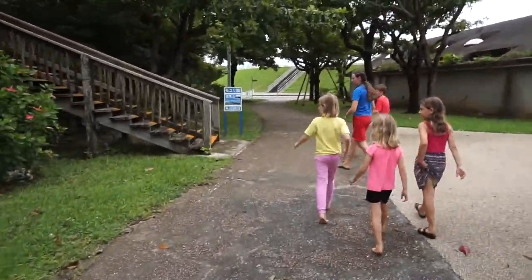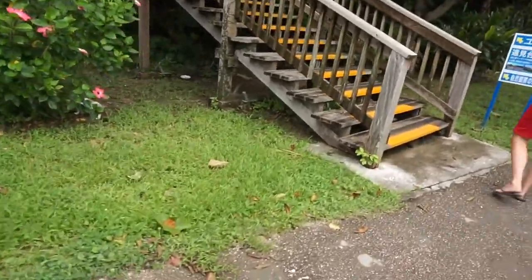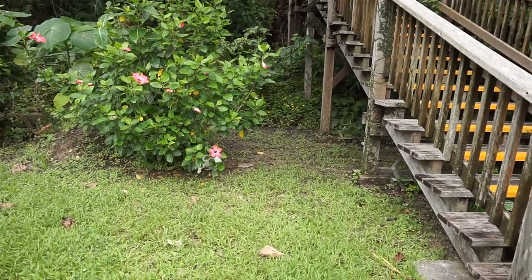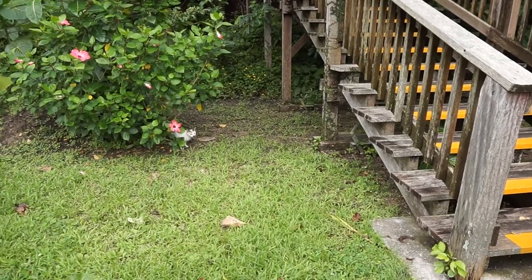There was a cat. We scared it. The cat's so cute. Its ears are so long. Look at it. It has a white body and then a brown tail. The park has a ton of cats. There it is.